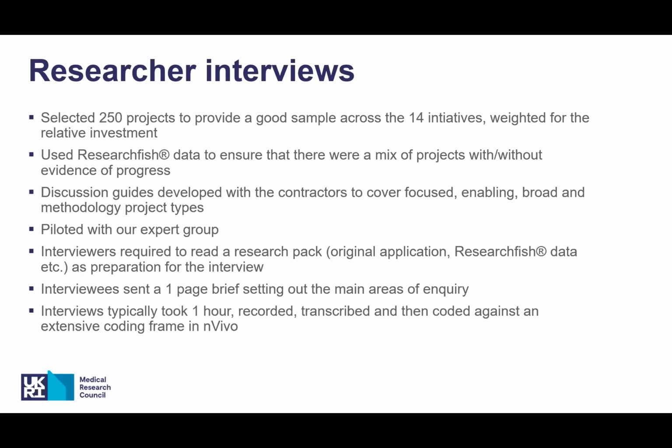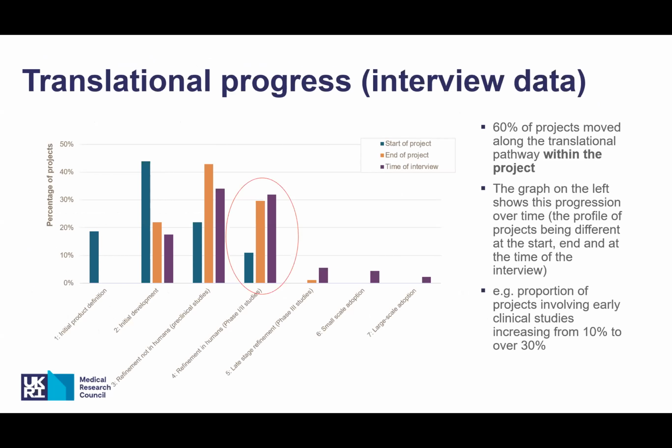That included extracts from the original application, but also Researchfish data on outputs that had been reported to us. And the interviewees were sent a brief setting out the main areas of inquiry. These interviews typically took an hour, and there was probably an hour and a half or so of preparation. They were recorded, transcribed, and then coded against an extensive coding framework using NVivo software, I think, to support that. So some results from these interviews.